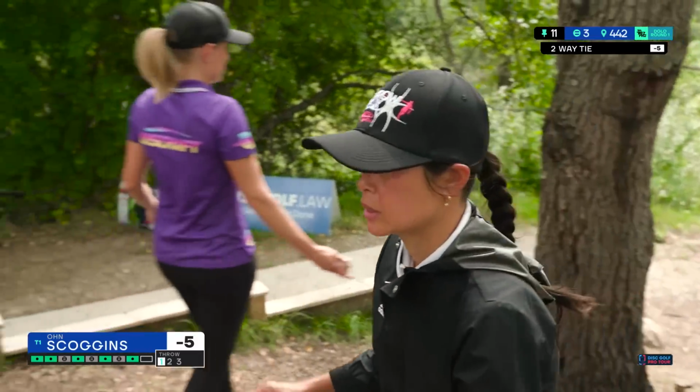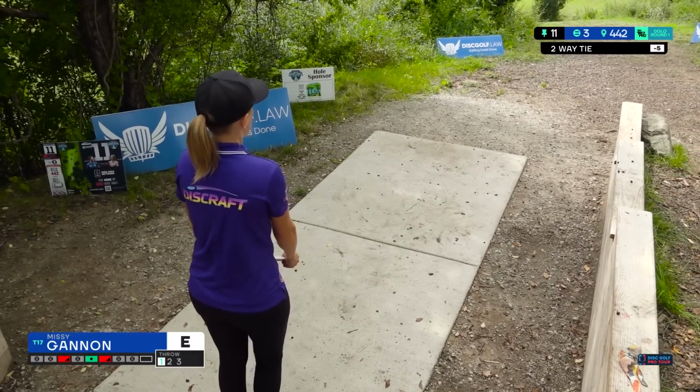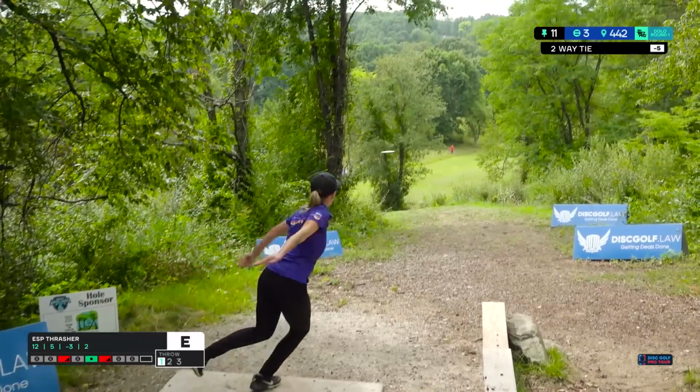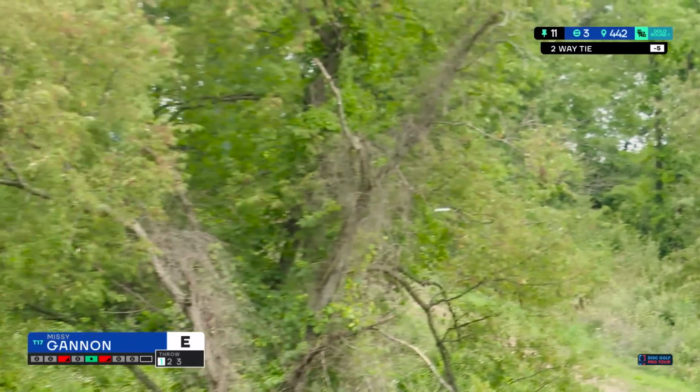We had a right to left crosswind, kind of a headwind here, so a lot of the shots that we were practicing didn't quite feel as safe as they did then. You find your shot selection and then you feel like you need to disc up a little here. Yeah, the backhand did not feel safe.